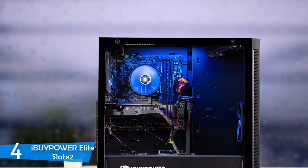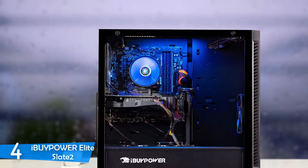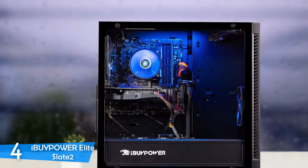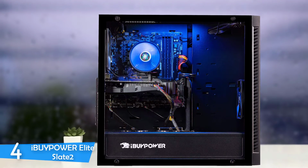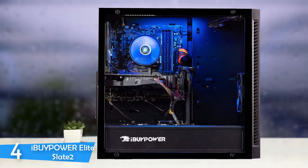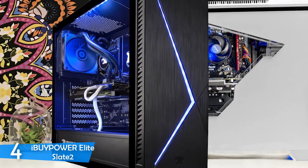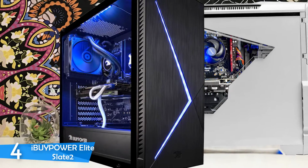It measures 19.5 by 9 by 19.5, making it very roomy for upgrades and general area to work in, and the internal area of the PC is very accessible. Furthermore, this PC comes equipped with tons of ports, 2 USB-A 3.0 ports, audio and headphone jacks on the front, and many more on the back.